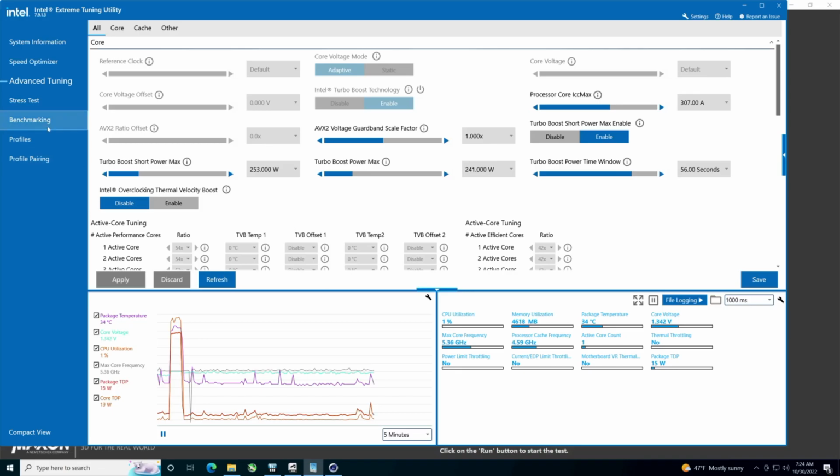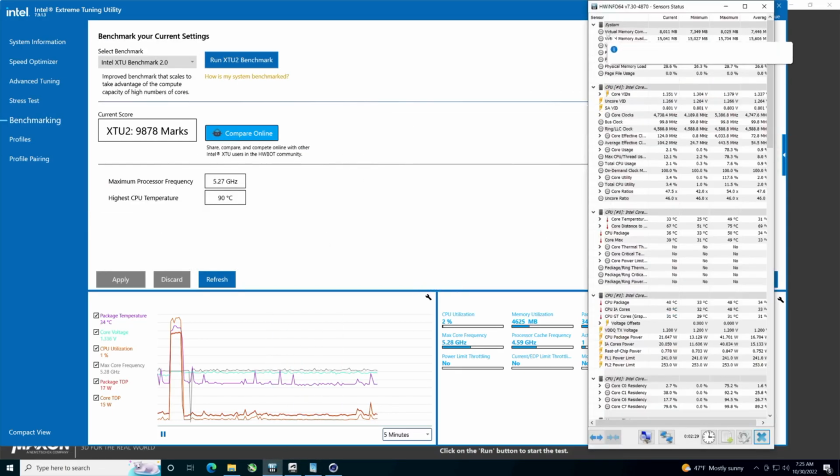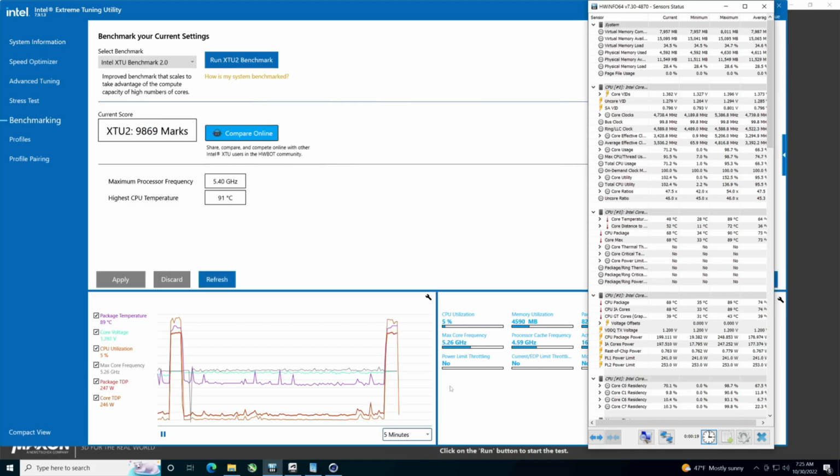But let's run the benchmark. Let me pull up this thing so you guys can see it. I'm going to reset this real quick. So we'll run this. And power limits are not set to unlimited, which probably isn't going to be a problem for the XTU benchmark. Now when we go to Cinebench, could be another story.